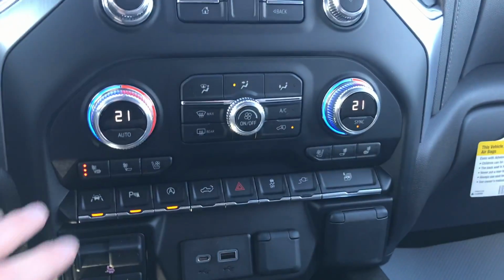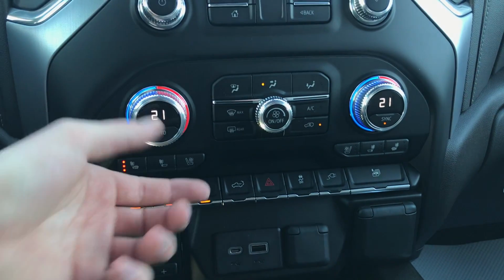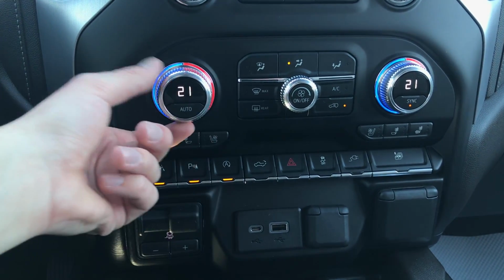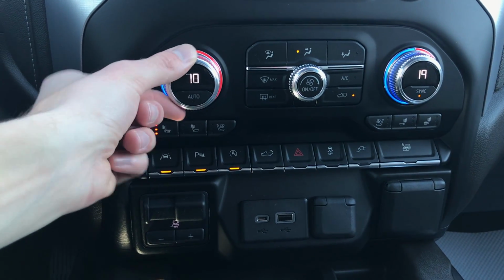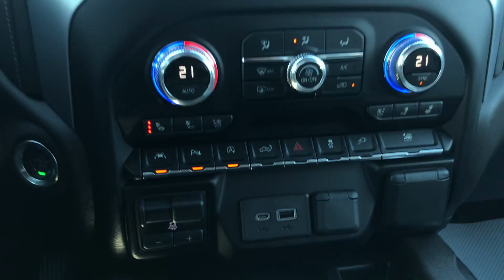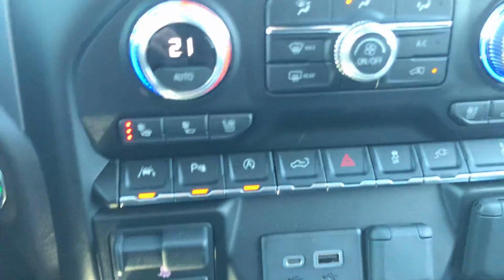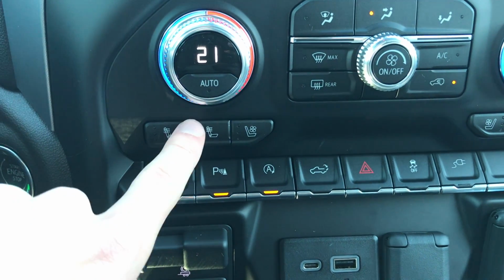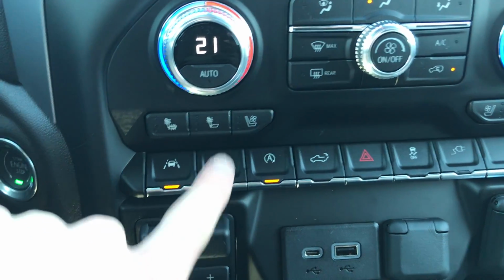Now heading down a bit lower here, all the climate controls, once again, dual zone. You've got the nice colorful LED strip accent lighting around here and really nice physical buttons in this GMC Sierra. I really appreciate how they kept nice, solid, and physical buttons. Now of course you've got the 9-way heated and cooled seats on the front. Once again, you've got the heated seats in the rear.